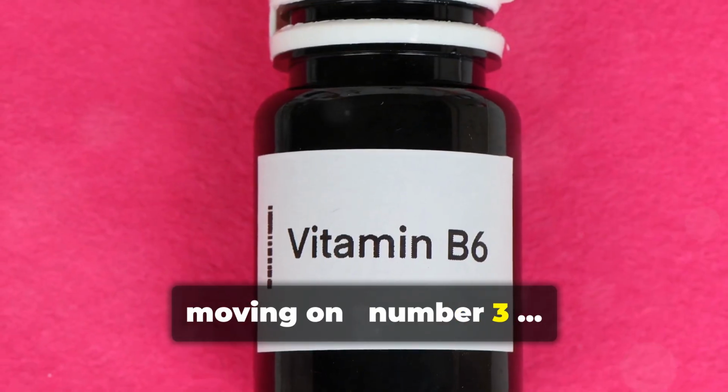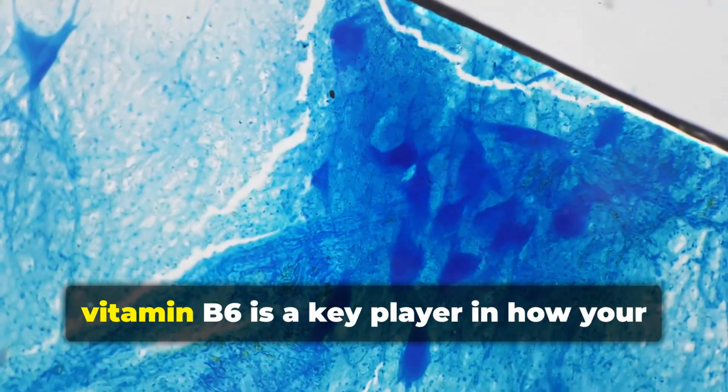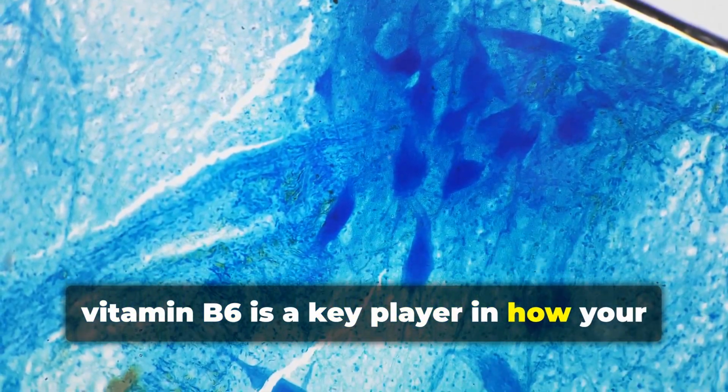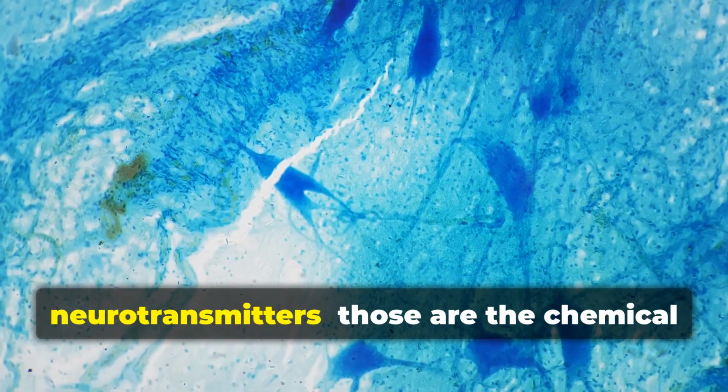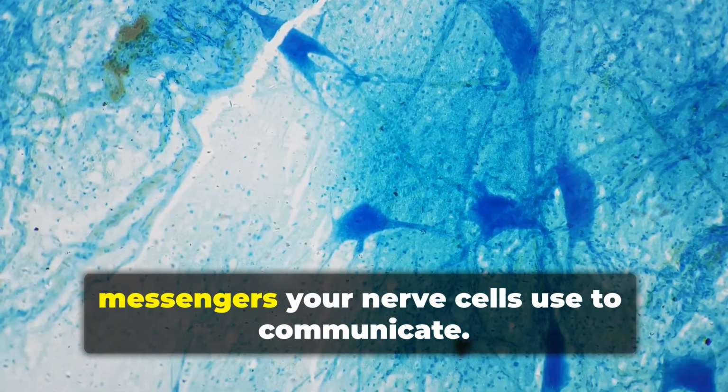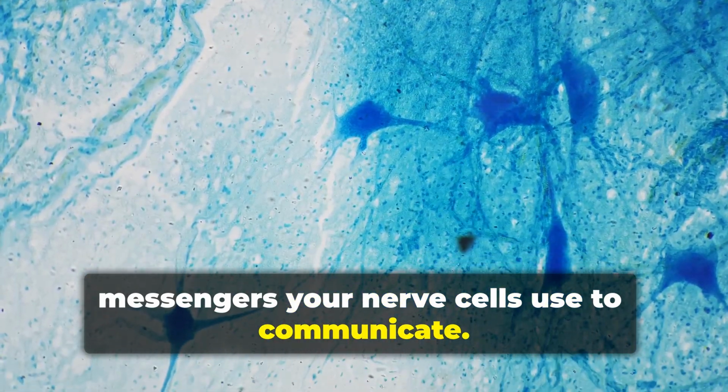Moving on, number 3, vitamin B6. Vitamin B6 is a key player in how your brain and nerves talk to each other. It's essential for making neurotransmitters. Those are the chemical messengers your nerve cells use to communicate.